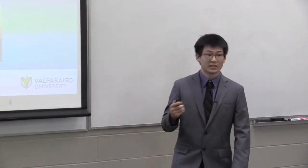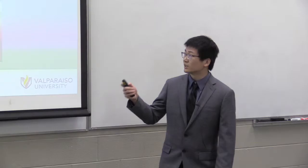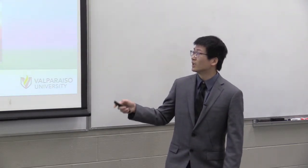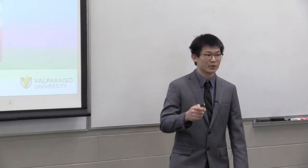All the values we use are taken from the AASHTO Green Book, which are shown at the top right corner, and also in that design manual. And both intersections are signalized intersections. The design vehicle is WB-67, which is a typical semi-truck on the road, and also shown in the picture here. For the west portion, the design speed is 45 miles per hour and 35 miles per hour for the east portion. Some people here may know that actually the speed limit is 40 and 30 miles per hour. We are a little over-designed for the project. It can ensure the safety.